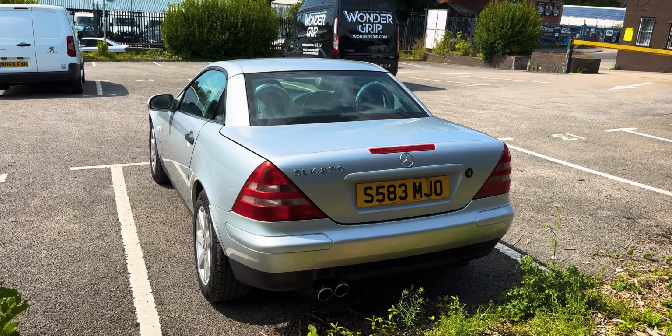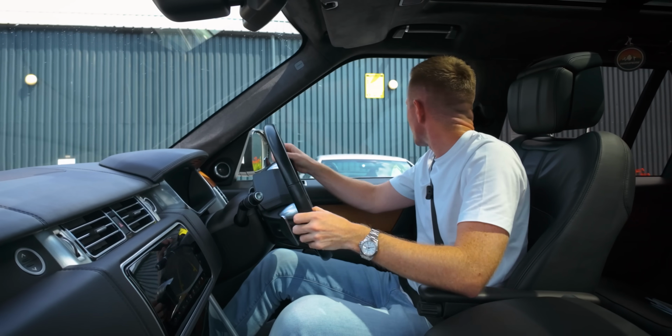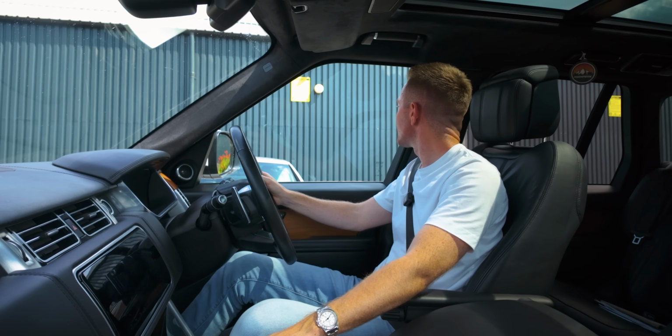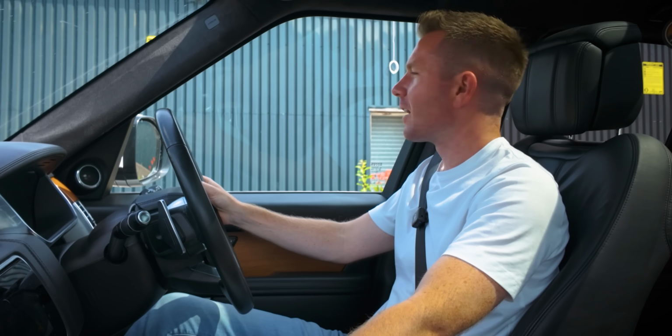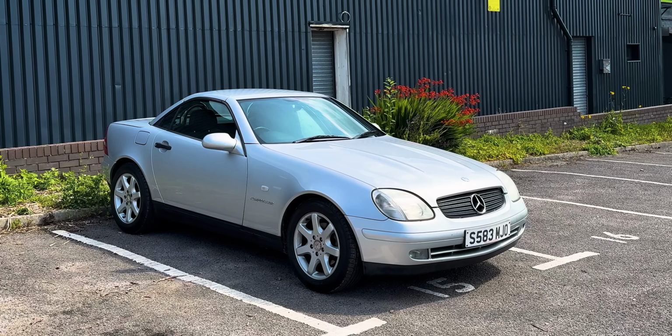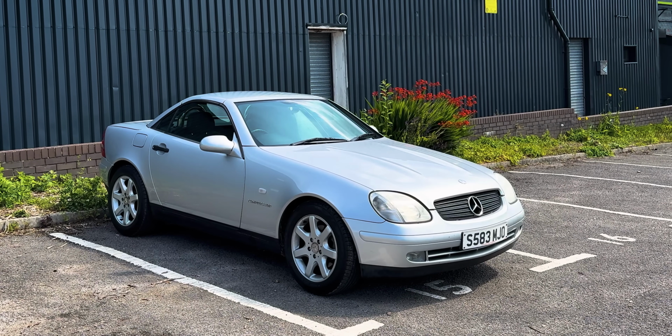That looks quite tidy. Oh, the headlining is currently on the passenger seats. So I need to get that retrimmed and refitted. They're not as pretty as like a Z3, are they? I think the Z3's aged really well. This is quite boxy, but I don't think it's bad looking. I quite like the bulges in the bonnet.